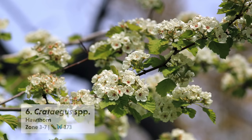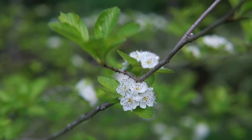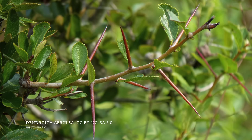Next one is really important to me on many different levels, and that is Crataegus. This is the hawthorn. And it's one of the plants that I identified when I was walking through the forest. I was like, oh wow, we have this hawthorn. You'll notice it because it gets these really big thorns on it. There was one when I was walking through the forest that, if you weren't paying attention, was literally a thorn right at eye level.